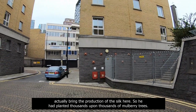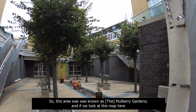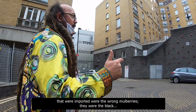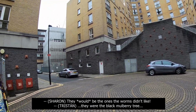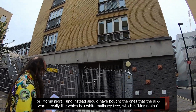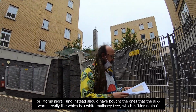So he had planted thousands upon thousands of mulberry trees. So this area was known as Mulberry Gardens, and if we look at this map here from 1746 by John Rocque, so 140 years after James I's enterprise, we see that it was still called the Mulberry Gardens. But did it work? No, not really, because the mulberries that were imported were the wrong mulberries. They were the black, the ones that the worms didn't like. They were the black mulberry tree, or Morus nigra. They should have bought the ones that the silkworms really like, which is the white mulberry tree, which is Morus alba.